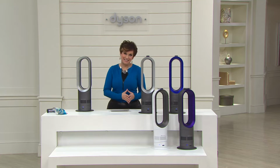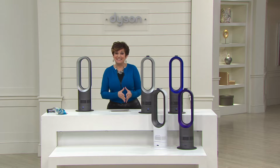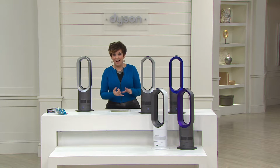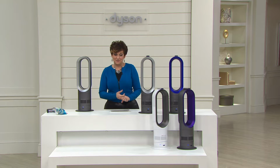Find something awesome at midnight and we bring it to you for one day at that low price. But I can tell you something, this is the lowest price that we've ever seen for a Dyson hot and cool air multiplier. We've never been at a price of $259.95.